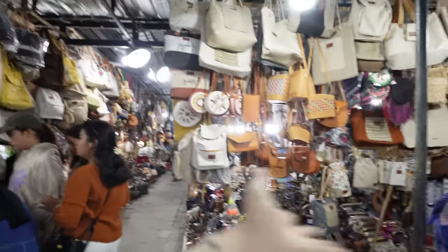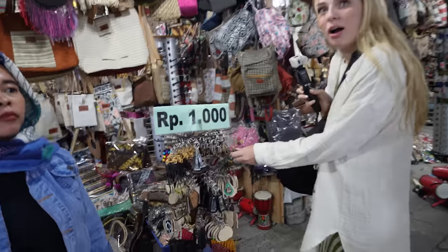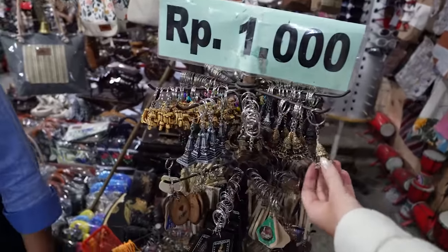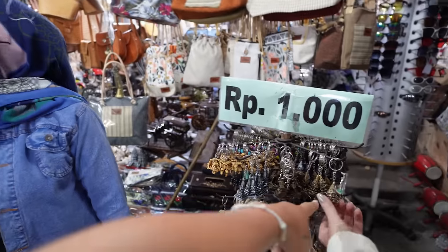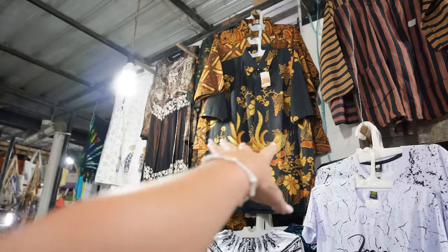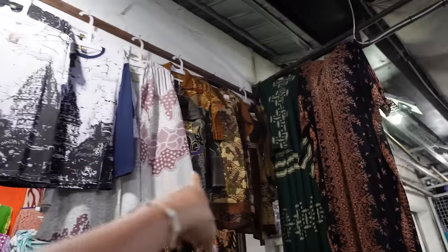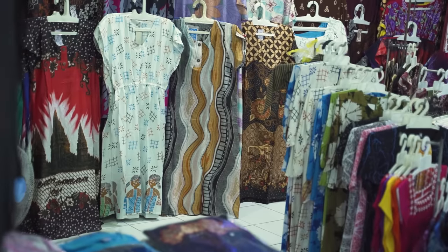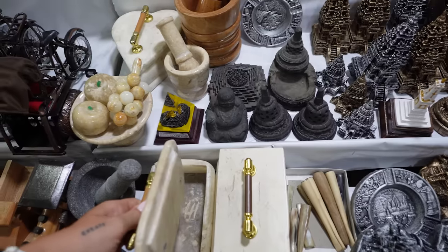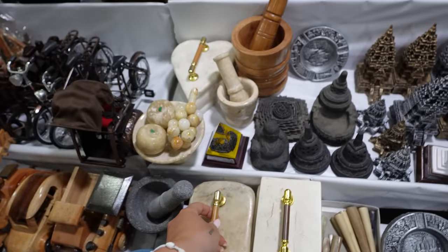At the same time, we are in a market. This is immediately when you exit the temple. Wow. 1K. Oh, we just paid lima. Four. Oh, four. What a nice vibe. Look at this. I think this is the batik from Jogja, which is really beautiful. Wow. And here you have more batik styles. I love the colors and the design. Oh, wow. This is marble. Look at this. That is really interesting that they have that here.